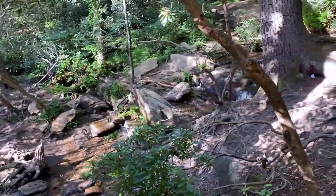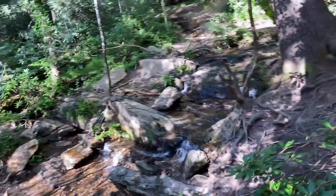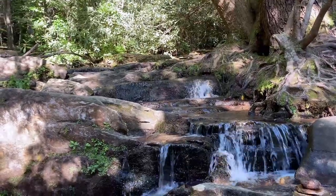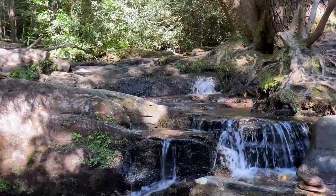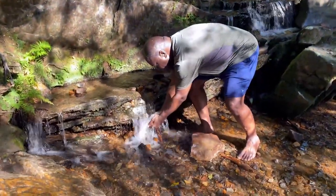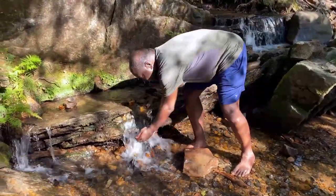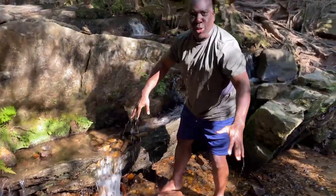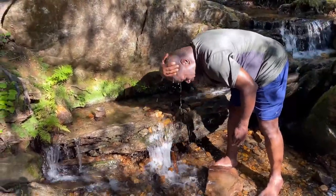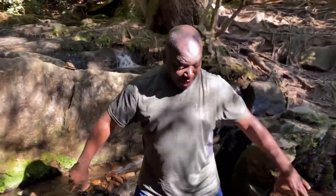All right, so we're going down to the water. There's a little cascade right here. That's cool. I think I want to go down to the cascade first. Nice and cool, not too cold, but it's good. That is awesome.